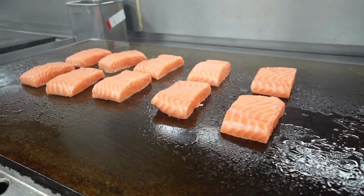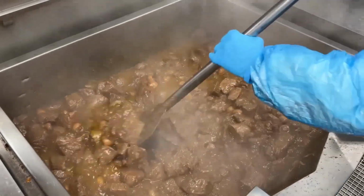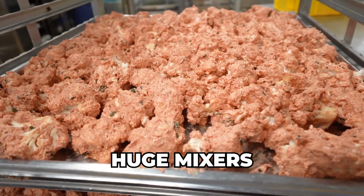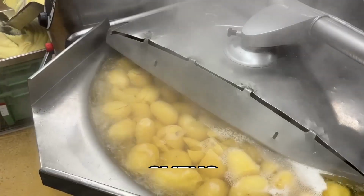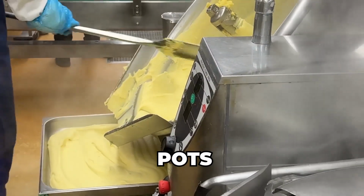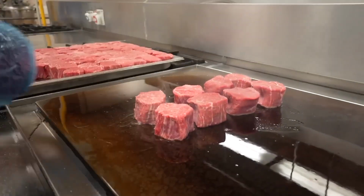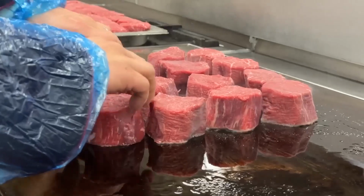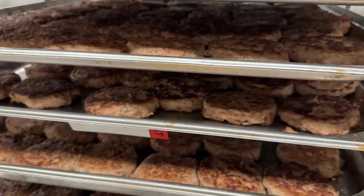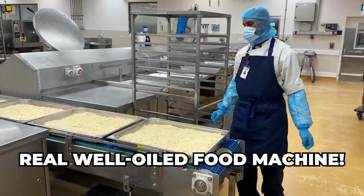And all of this is done on a massive scale. They use giant machines you wouldn't see in your home kitchen. Think huge mixers that can make mountains of mashed potatoes, ovens that can bake hundreds of chicken breasts at once, and pots so big you could probably take a bath in them though. Please don't. But even though it's massive, it's all very organized. Everything has to be super clean and efficient to make sure meals are made quickly and safely. It's a real well-oiled food machine.